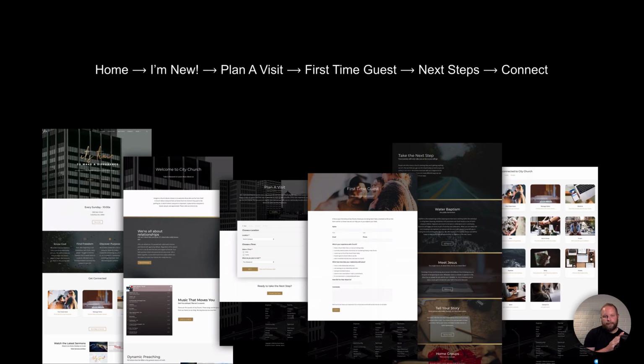So the whole flow looks like this. There's a home page that drives them to an I'm New page that drives them to a plan a visit page. They'll come to your church. They'll fill out a first-time guest form. You'll follow up with them and get them back to your next steps page so that they can really be thinking about their spiritual walk and how you can bring them further down the path. And then you land at the end by bringing them back to your connect page over and over again as they continue to get more and more connected to your church.